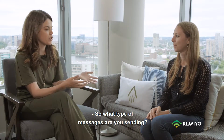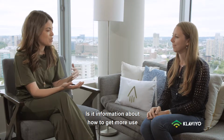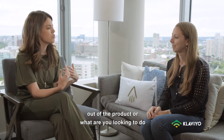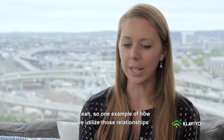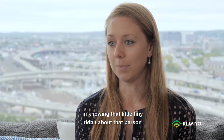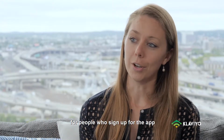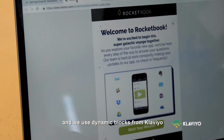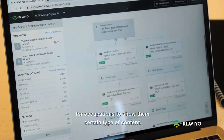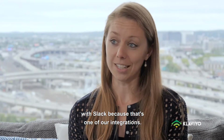So what type of messages are you sending? If somebody already has the app, they already own a Rocketbook, is it information about how to get more use out of the product, or what are you looking to do when you're nurturing those relationships? Yeah, so one example of how we utilize those relationships and knowing that little tidbit about that person is we send an onboarding flow for people who sign up for the app. And we use dynamic blocks from Klaviyo for occupations to show them certain types of content. For a corporate professional, we talk about how you can get the most out of Rocketbook with Slack, because that's one of our integrations.